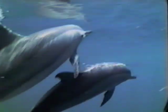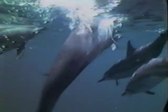One animal in this group shows some injuries on its left side near the dorsal fin. These may have been caused by the bites of a very small shark called the cookie cutter shark, or by a sea lamprey.